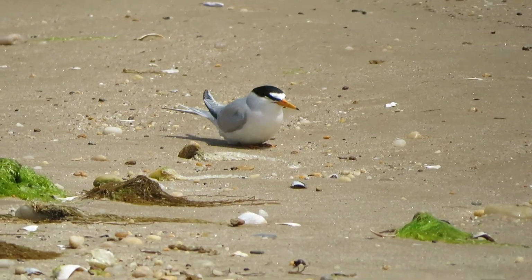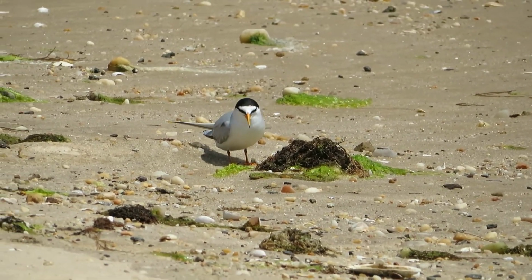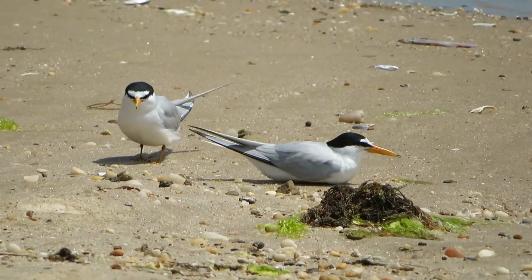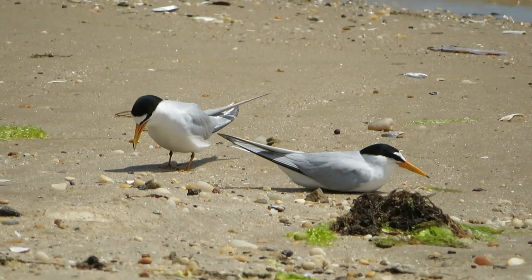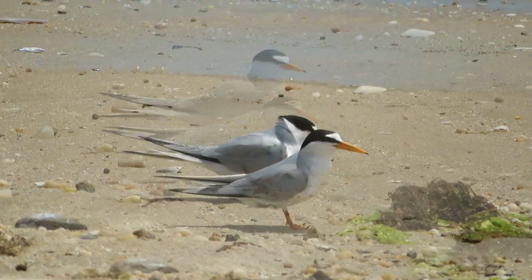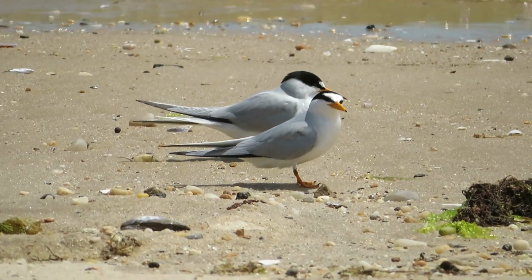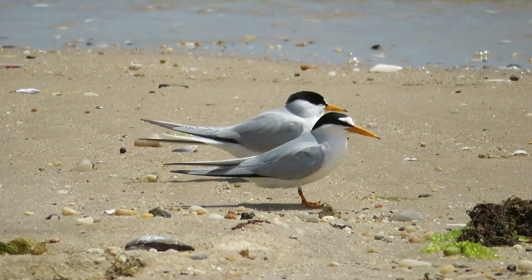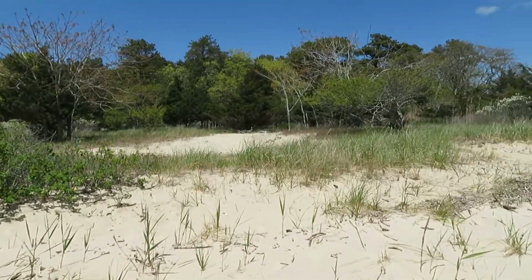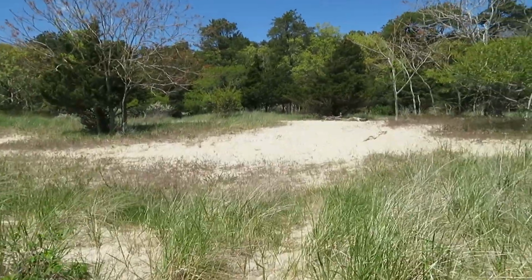Cute. Aren't these little birds cute? I think they're terns. Yeah, I think that's a couple right there. Give them their privacy. And let's get over to these shapes. That's really nice. This beach is beautiful. I forgot how beautiful it is here.